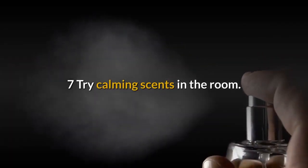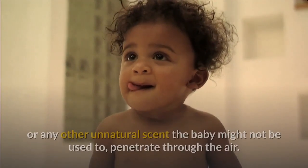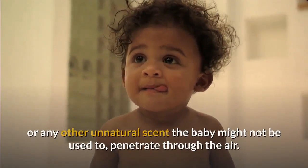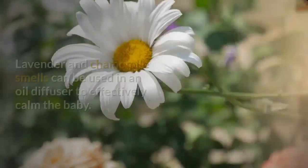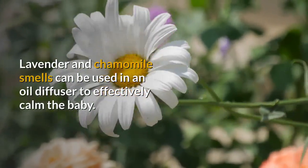7. Try calming scents in the room. Don't allow the smell of the old or dirty diapers or any other unnatural scent the baby might not be used to penetrate through the air. Lavender and chamomile smells can be used in an oil diffuser to effectively calm the baby.